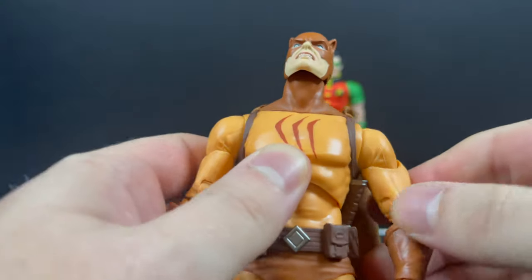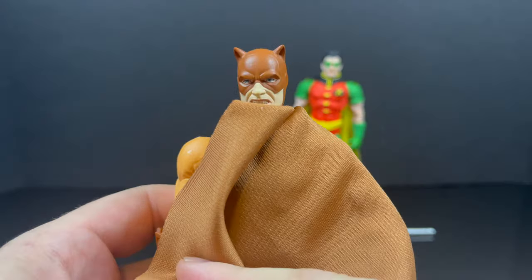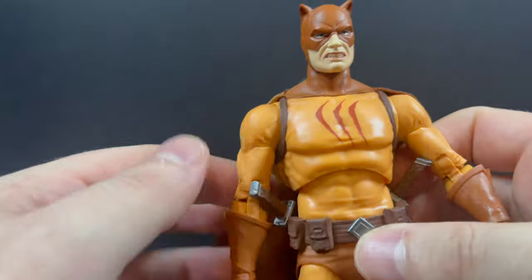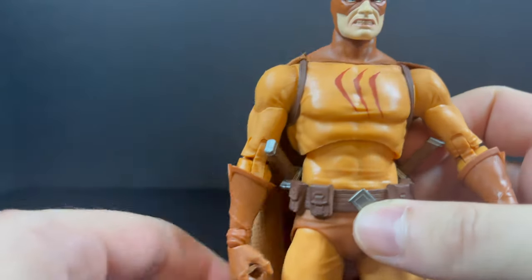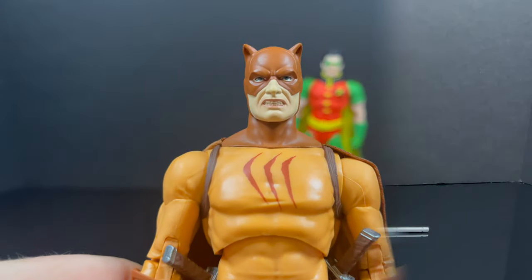Very happy overall with this figure. I think they did a solid job for a character I definitely did not ever ask for in terms of getting the plastic treatment, but I'm glad they did because it's a total solid release.